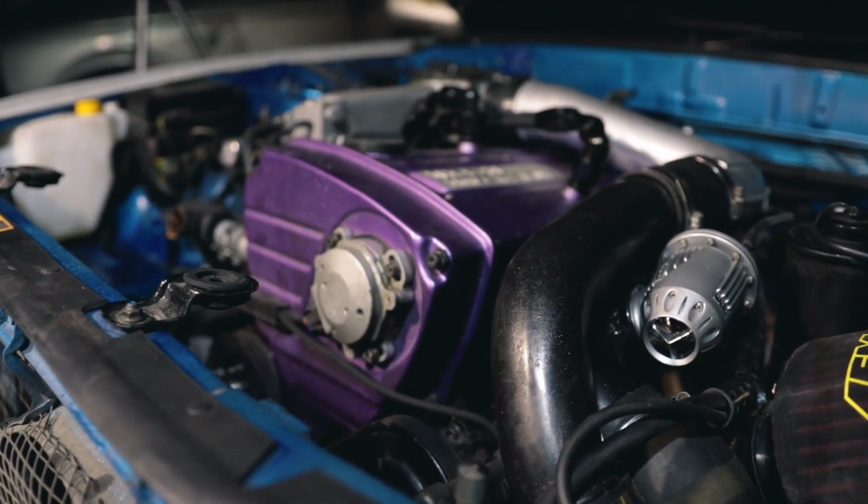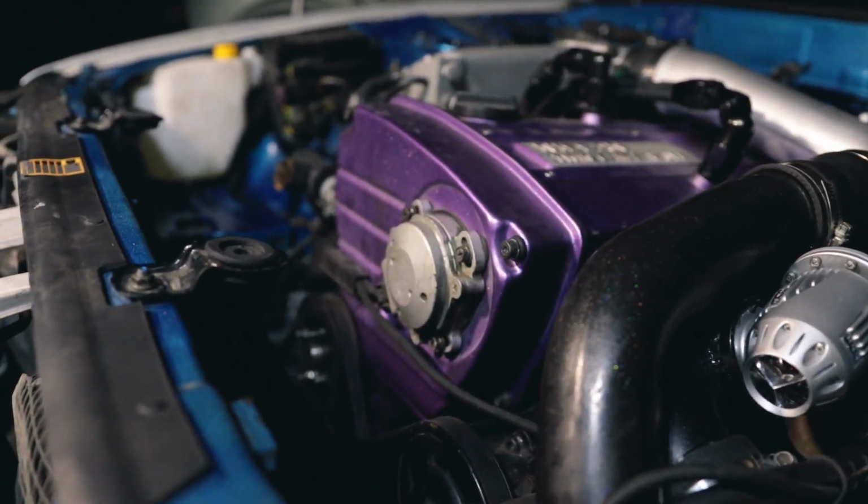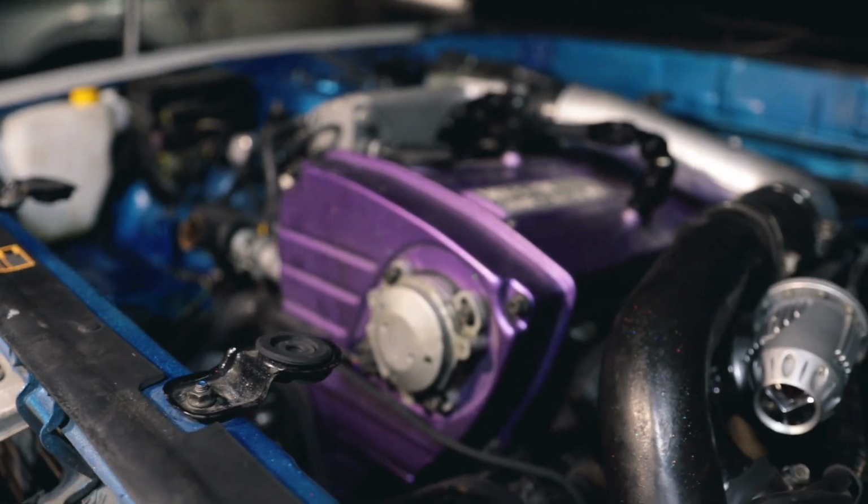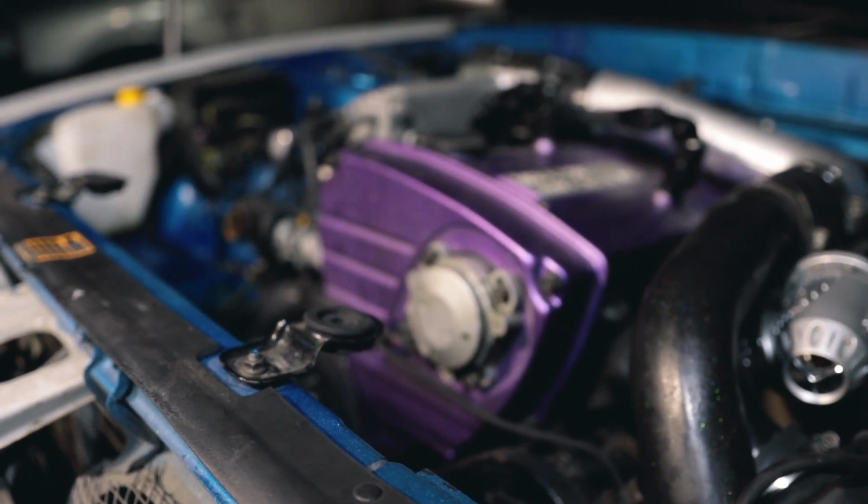I'm still paranoid, even though the leak down test numbers were showing that the motor is healthy and the valves are sealing. I don't know, I'm still a little paranoid. I won't be 100% confident in this motor until we start it up and I don't hear that noise.